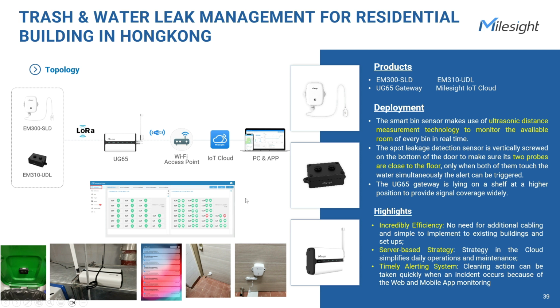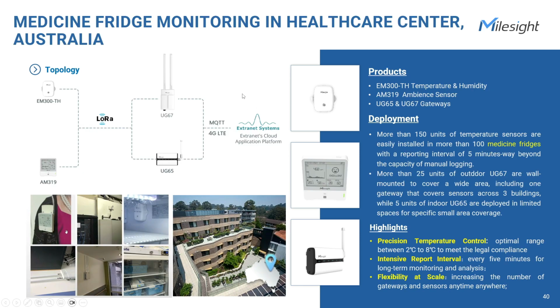So our solution is quickly summarized. It includes the spot water leak detection sensor, smart bin sensor, and indoor LoRaWAN gateway. Sensors generate and send warning messages to the cleaning staff via the Milesight IoT cloud on a mobile app when the waste bin is full or almost full, so the garbage can be collected immediately. The LoRaWAN gateway is placed on a shelf at a higher position to provide wide signal coverage. We found a single gateway could maintain acceptable signal strength for every 3 or 4 stories in a building.